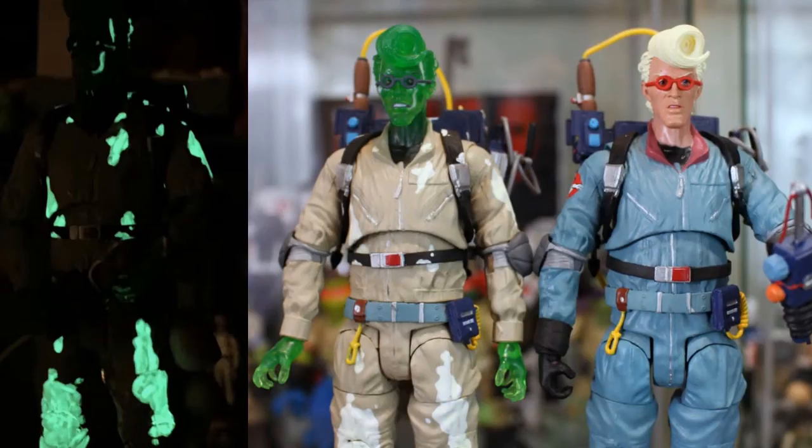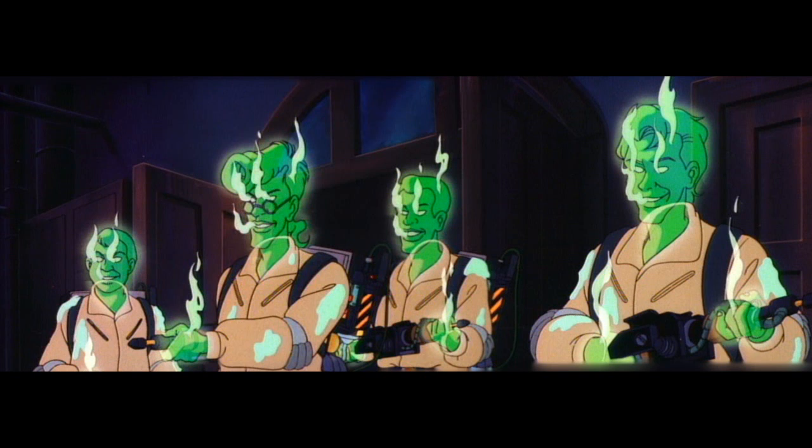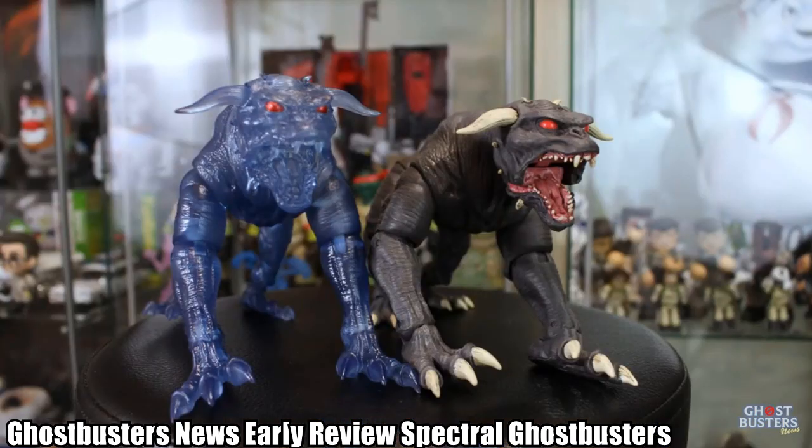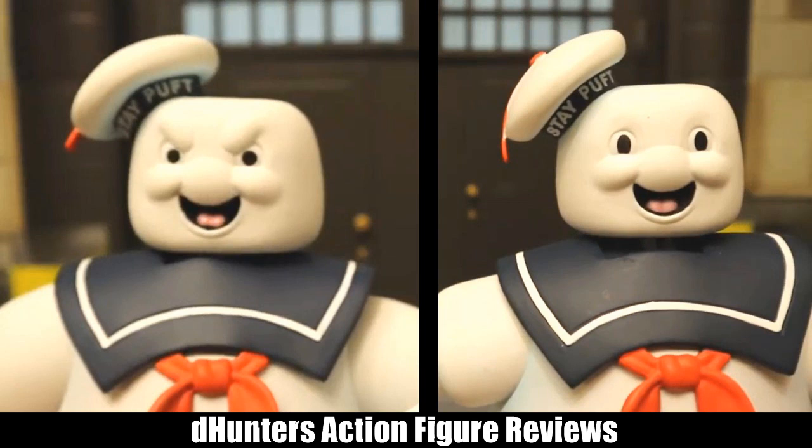The set includes glow-in-the-dark and translucent Spectral Ghostbusters based on the Citizen Ghost episode of Season 1, which takes place immediately after the first movie. Oh, that was a mouthful. It also comes with a blue translucent Pterodog, which is a nice addition, but the Stay Puft wasn't necessary.